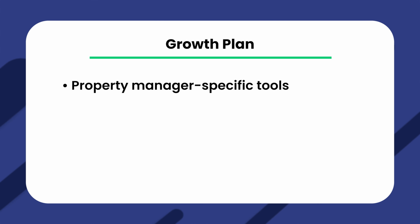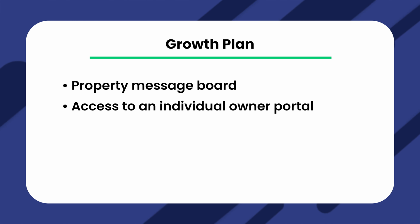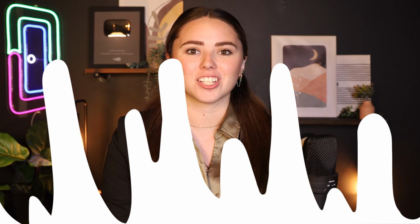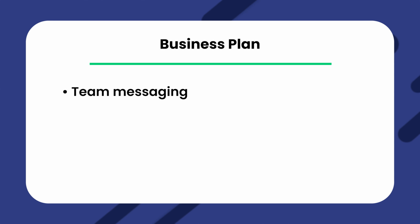You'll get everything in the starter tier plan plus additional features such as property manager specific tools, management fees, QuickBooks Online Sync, lease builder, property message board, and access to an individual owner portal. And then there's the business plan. You'll need to contact customer support for this one as the pricing will be customized based on your needs. Nevertheless, this tier grants you everything in the growth subscription with the addition of task management, a custom domain, team property permissions, auto refresh for listings, team messaging, and more.